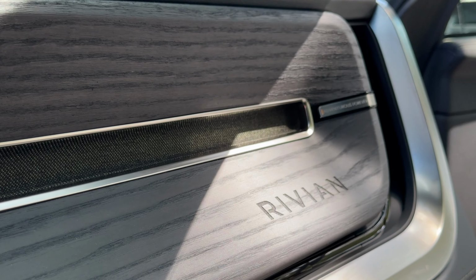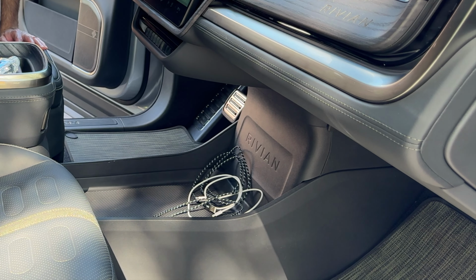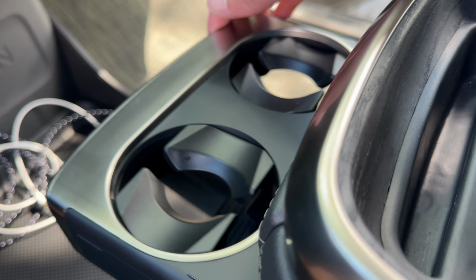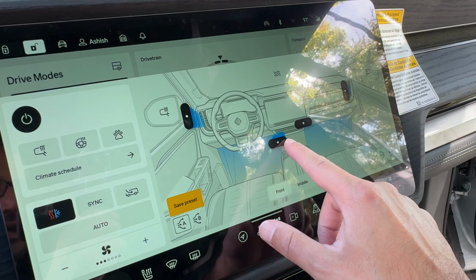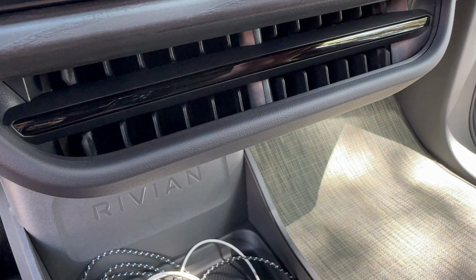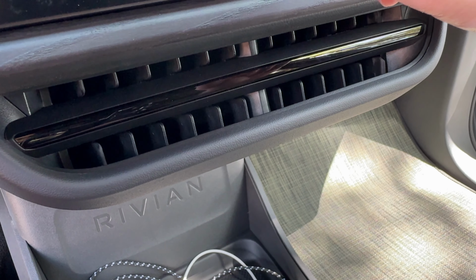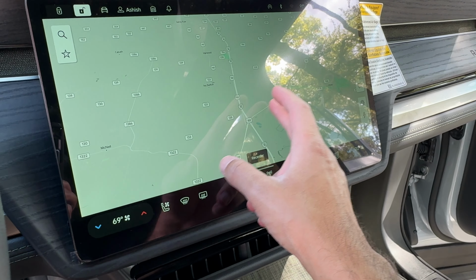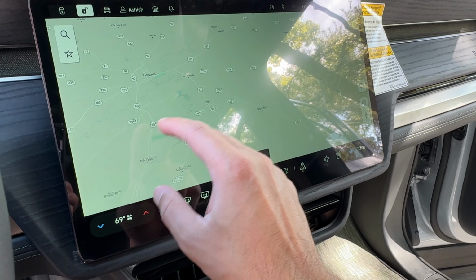This trim on the dash looks really nice. And you have tons of space like this large area right here. Cup holders that are nicely stowed away. I like how they designed the interface of the climate control vents. You can move them by moving around this icon, and you can physically see how the vents are moving. This is all hidden in the Tesla, so you don't see the same thing. You can move the vents on the side as well. The Tesla screen is slightly bigger. The interface is slightly smoother, but this one is good enough.